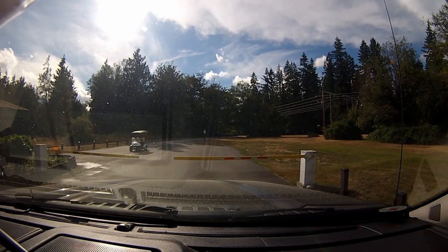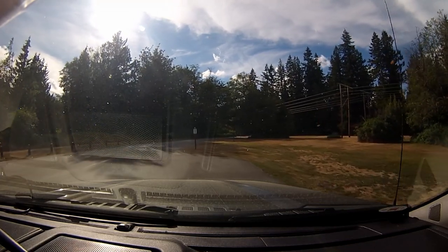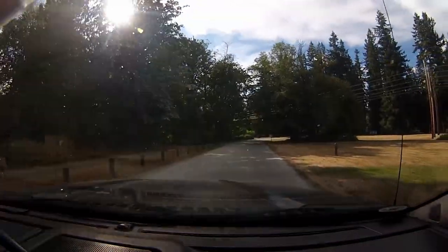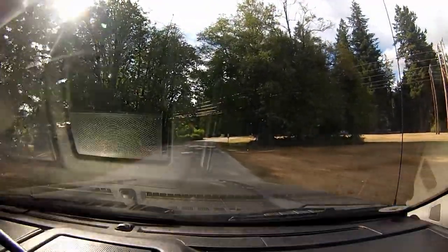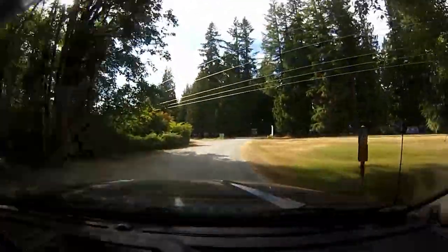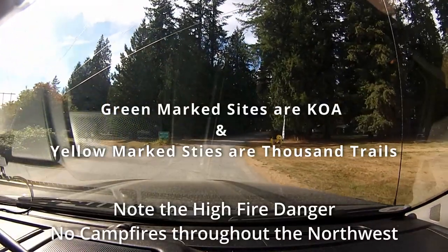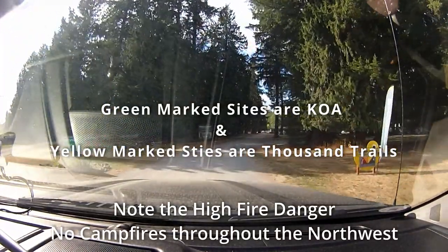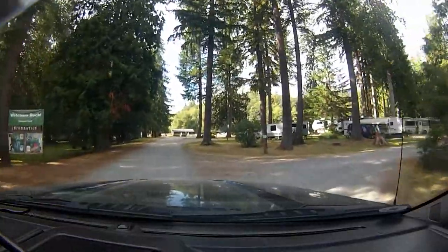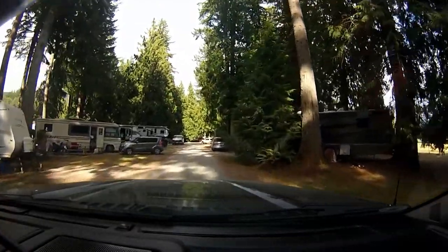The park itself is relatively easy to get into. They give good directions, good maps, so it's easy to find your site, and there seems to be plenty of room to navigate with big rigs. As with all the campsites out in the Northwest, it was extremely dry and they had signs up for high fire danger. We had maybe one sprinkle the whole time we were there for 7 weeks.